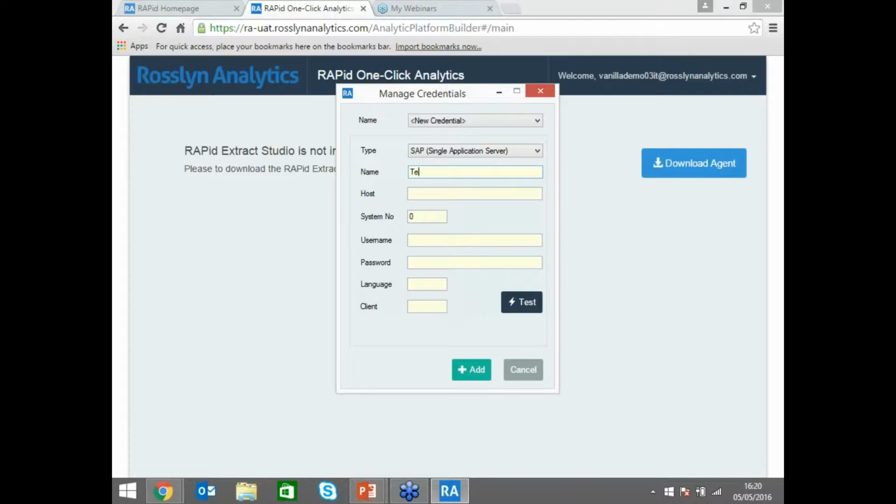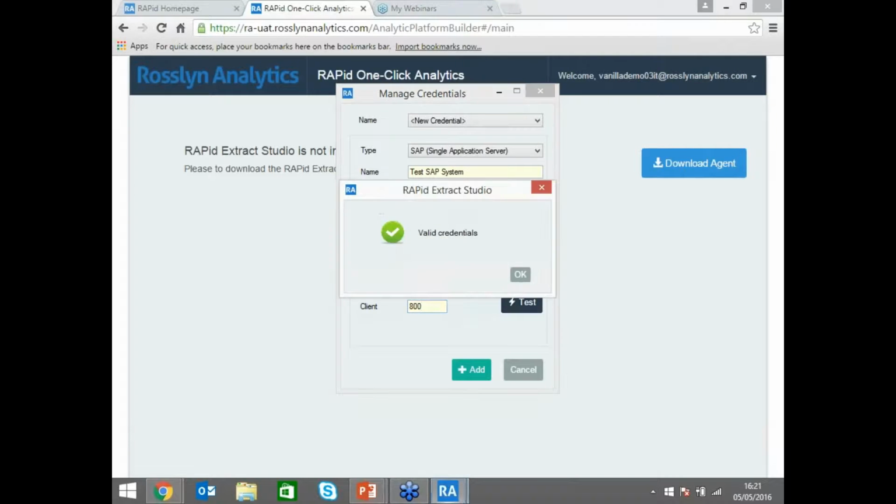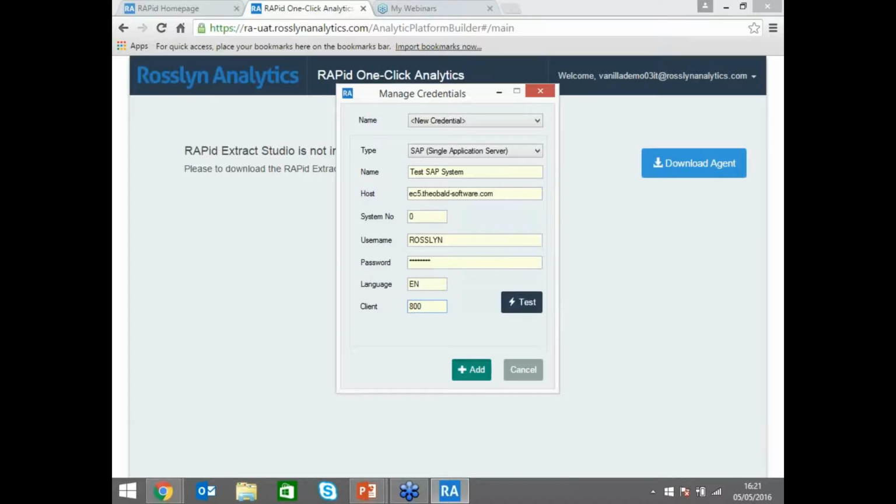So the name here, you put in test SAP system. It can be anything. A host name is the host name of the SAP system. Password that my administrator gave me. So I can click test. Yeah, so the credentials that my SAP admin gave me are correct. Say OK, and I can click add.